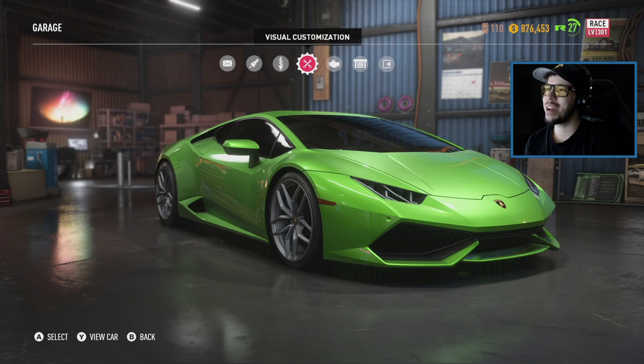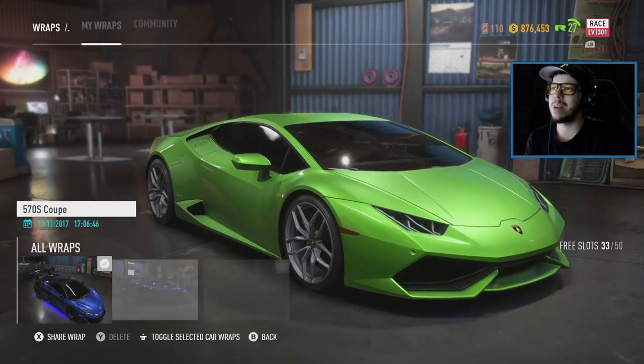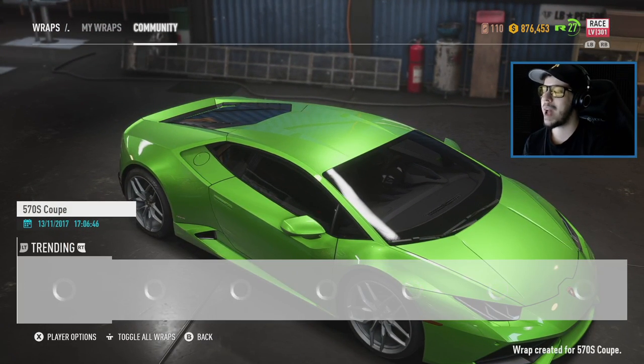Okay, so let's go over here. Now, we have a bunch of different options for this vehicle as well. I believe there's going to be wide body kits and stuff. We're going to make it the same color as my car, but not necessarily the same specs in terms of design and stuff like that. Because I want to go a little wild in the game, right? But let's see what wraps the community's made.